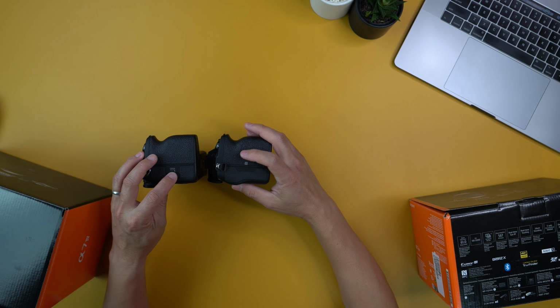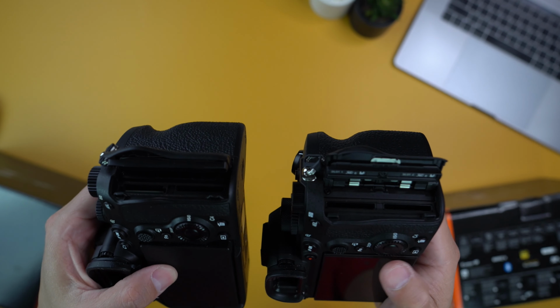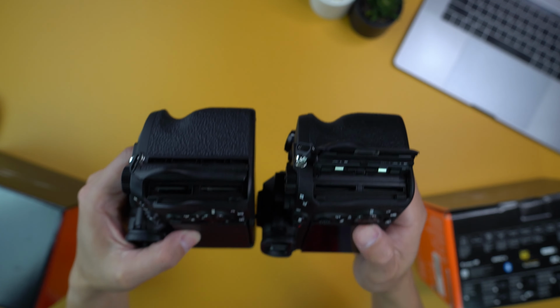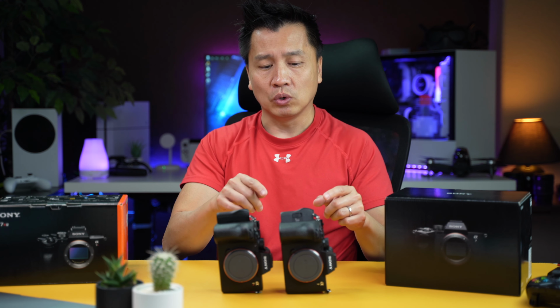So in terms of memory card slot, which is important to a lot of people, both have dual card slots, so no worries there. You can always back up to one of the card slots while you shoot in the other. The difference is that the Sony A7 IV will support CF Express, which is a brand new type of card that a lot of people are gaga over. It's pretty darn fast, is what I heard.